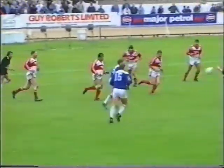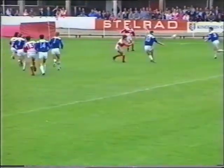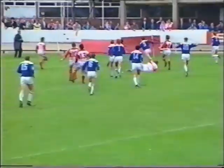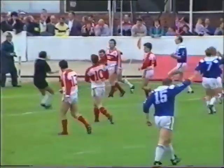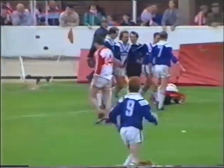Right across these posts now. Fieldhouse. Good ball to Beavers. Quick hands. Overlap on the right. Tanner in the line. Yes, Tanner into the corner. Brilliant play for the Saints. Just as I was saying, over here on the left.